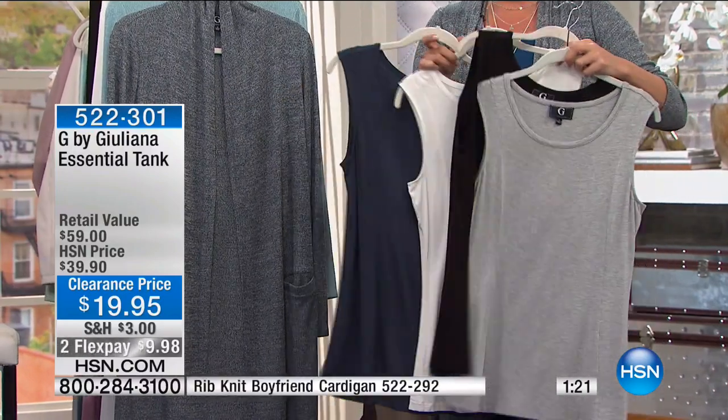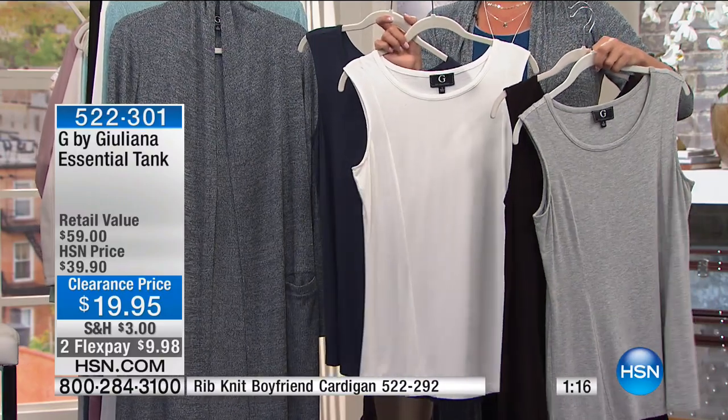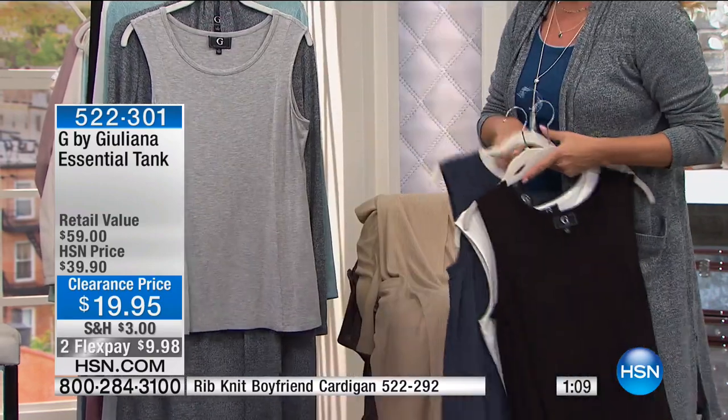Yeah, okay, so there's the wash navy. This is the most limited. Here's the, are we calling it ivory? Oh, that's ivory, black, and then of course you've got your gray. Once again, I'm going to hold the gray up, Giuliana. Okay, we've got about 60 seconds.